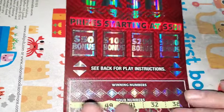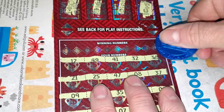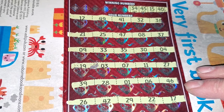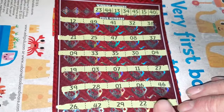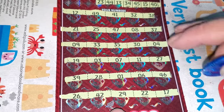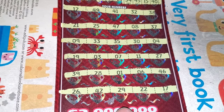Well, no symbols, so we'll come back to that. 2, 5, 2, 1, 50? No? All right. 15, 34, 40, 45. Thirteen, 23, 44. All these one offs. 16, 31, 43. Doesn't look like it.